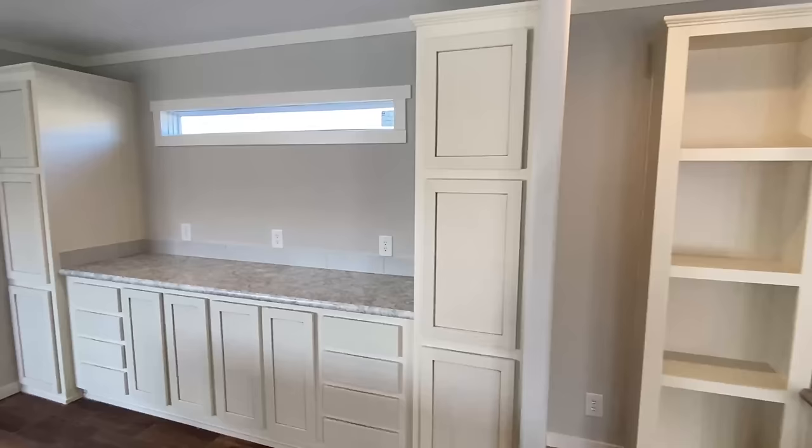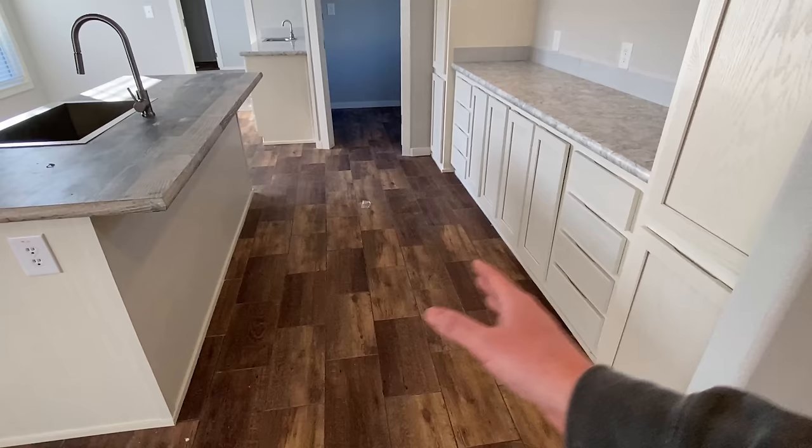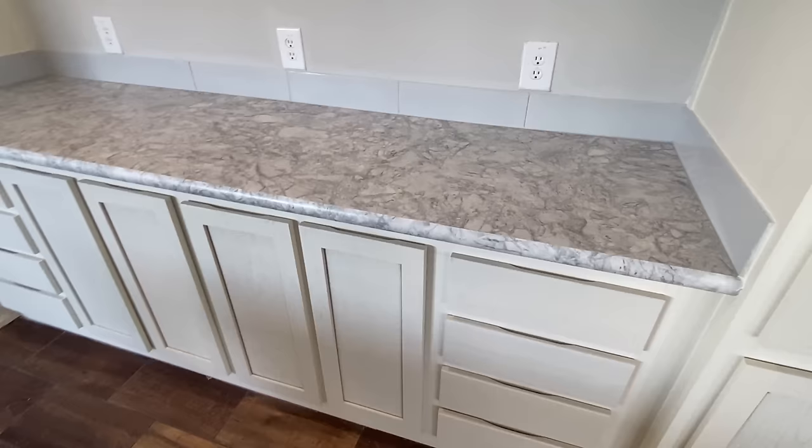Here's what I was wanting to tell you. Look at the amount of space here as well. Now, obviously, you're going to want some nice bar stools there. Different tops.